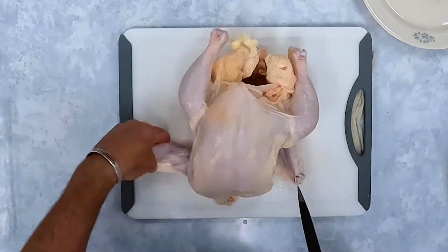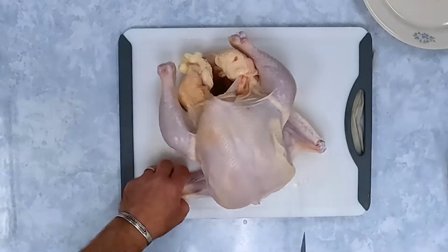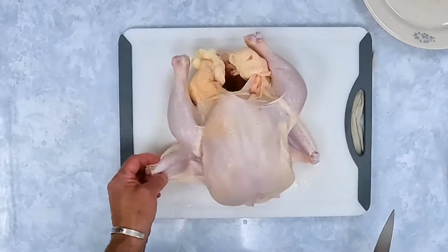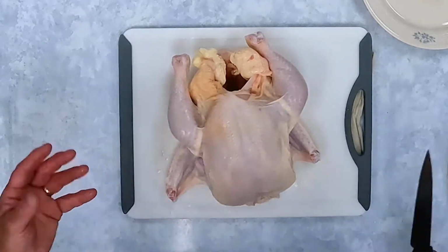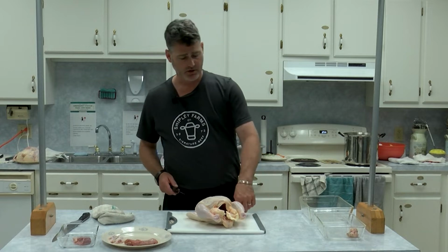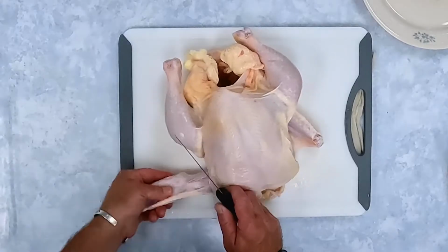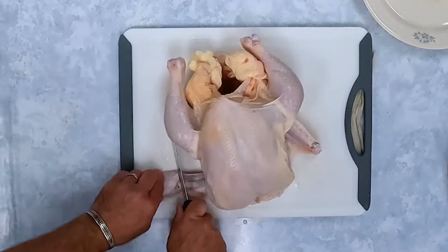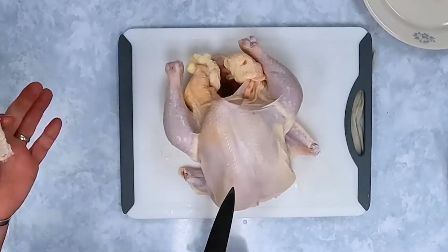And now we'll start with the wings. Everybody loves chicken wings. Chicken wing prices have gone all over the place. Sometimes they're available, sometimes they're not. What we like to do at my house is we'll break down five or six of these over the course of a couple months, and then we'll have wing night because I've saved all these little wings. So again, we come over to the joint, we see where it's flexing and moving. We just take our knife and work it down. You don't have to do a lot of downward pressure. I just kind of work that joint and it comes right off, okay?